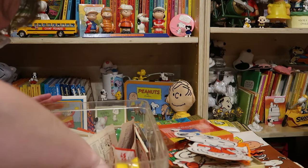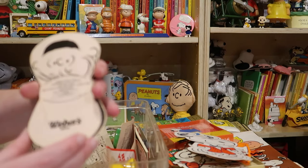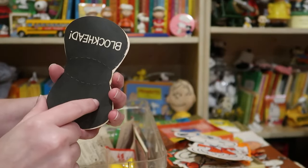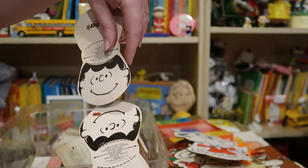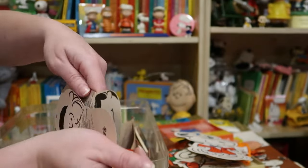Oh, hey. There's another Linus. Oh, there's another Lucy. And another Lucy. So if you want to give one of these clackers a try, I'm definitely going to have some in the shop.